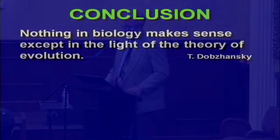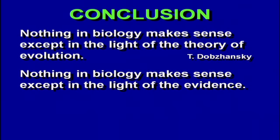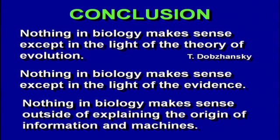So in conclusion, we find nothing in biology makes sense except in the light of the theory of evolution. That was what Theodosius Dobzhansky was famous for saying. I would say something else. Nothing in biology makes sense except in the light of the evidence, which is sorely lacking when we cross-examine their best arguments in the textbooks. And finally, I would say nothing in biology makes sense except outside of explaining the origin of information and machines. Because we're not ignorant like Darwin today.